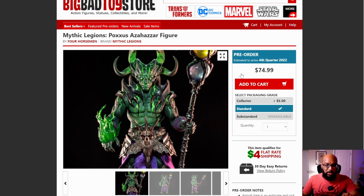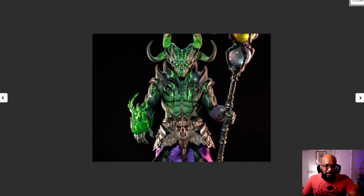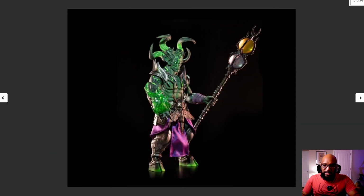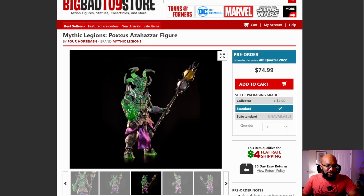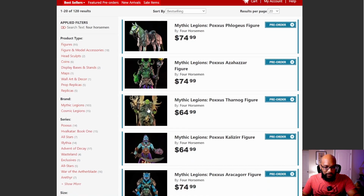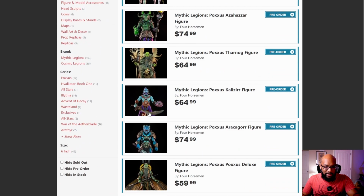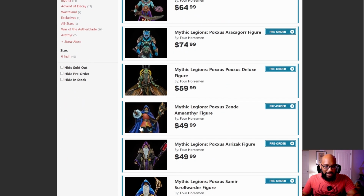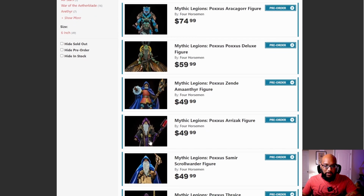This guy looks really cool. $74.99 in the fourth quarter of 2022 is when he's coming out. And that is a really interesting figure. Seems like everyone likes scepters in this line. Let's just see how many of them have scepters. So he has a scepter. Looks like this guy has a scepter. The guy has like a scimitar, another sword. Okay, so it's kind of like half and half we got going on here.